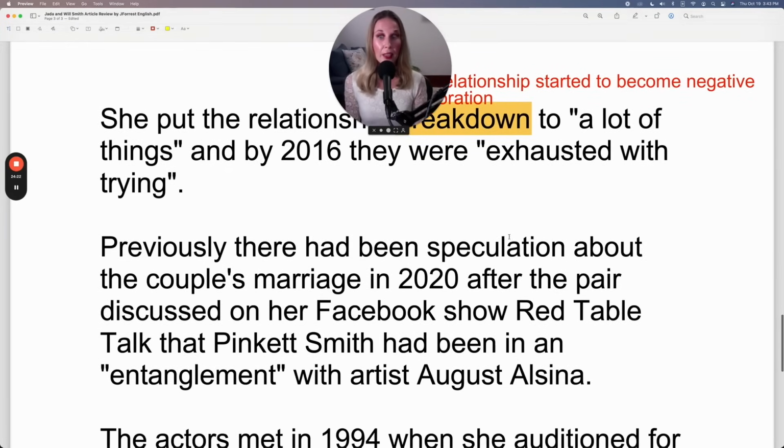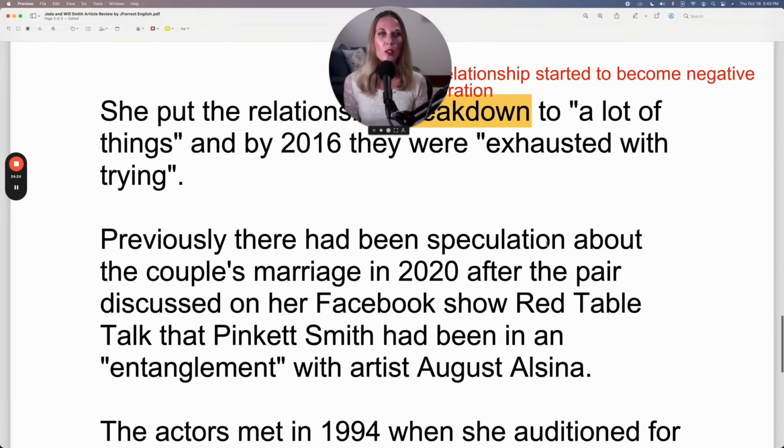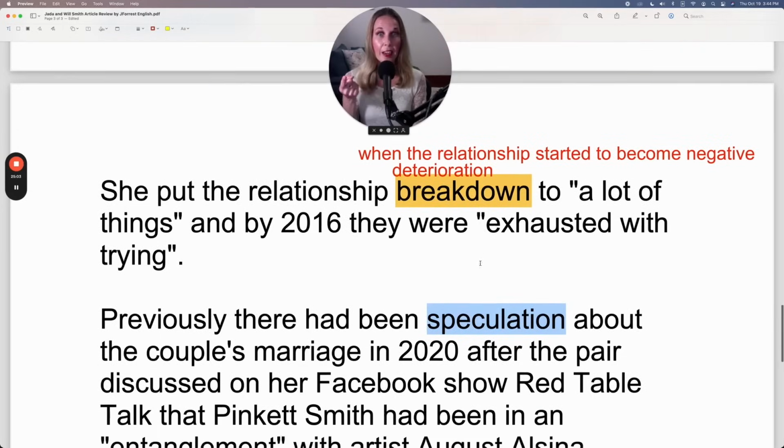Previously, there had been speculation about the couple's marriage. So speculation is when people say things, they guess things, but they don't actually know if it's true. So the media probably said things like, Jada and Will Smith are not happy, but they're just speculating because they don't actually know if that's true. Maybe because they didn't see them together in public a lot. And maybe people started speculating that the marriage was in trouble, that the marriage was breaking down, deteriorating.